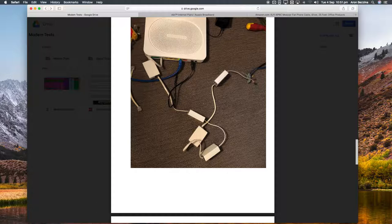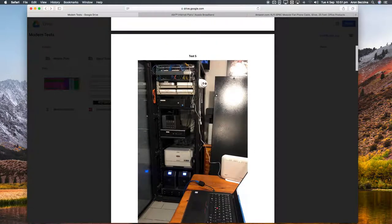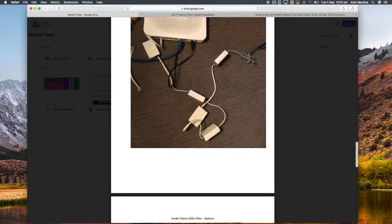And the thing I found the most interesting was they only did it when they were in the bedroom. If they were at the other end of that Cat 5 cable, at the rack, they were such a slim margin that it's probably an error, or the same, or worse. So if I put them in the rack, no, but for some reason, at the lead-in, they helped. So I really don't know how that's happened.